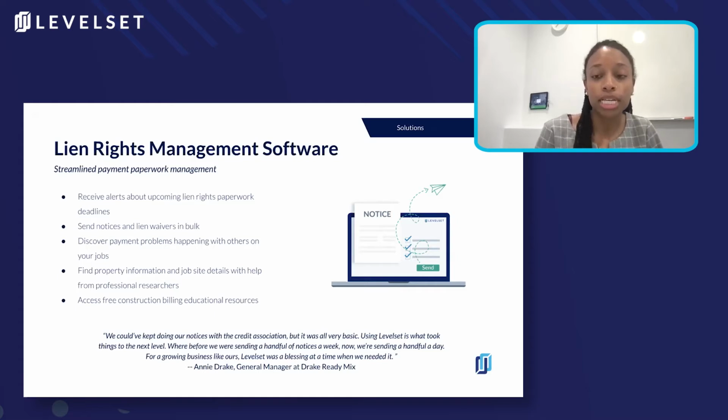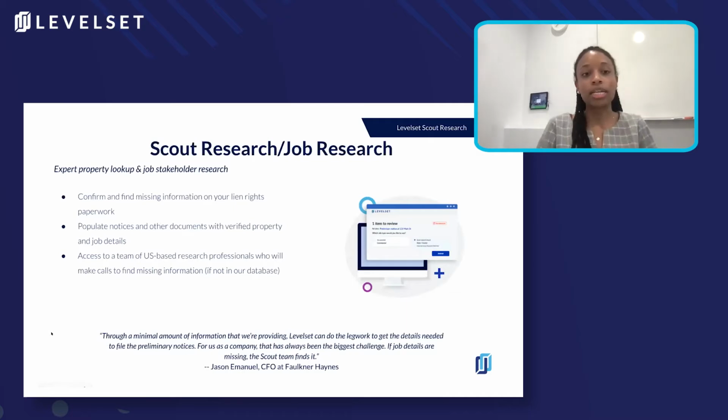We also make it super easy for you to send those notices and lien waivers as well in bulk by automating the process. Any jobs that you enter in Levelset, you can have those notices automatically sent out with just a click to approve. Another thing we help out with in automating this process is making sure that all of your paperwork has the right information.